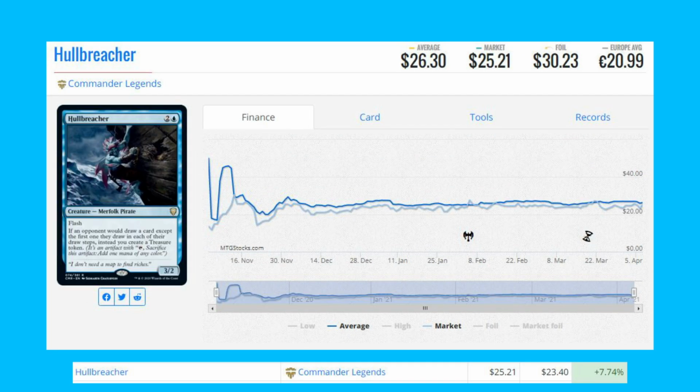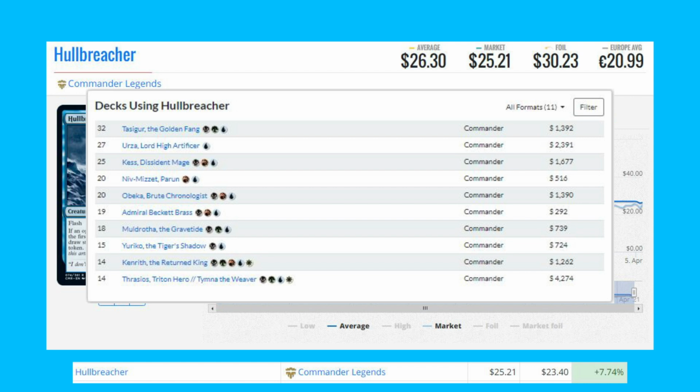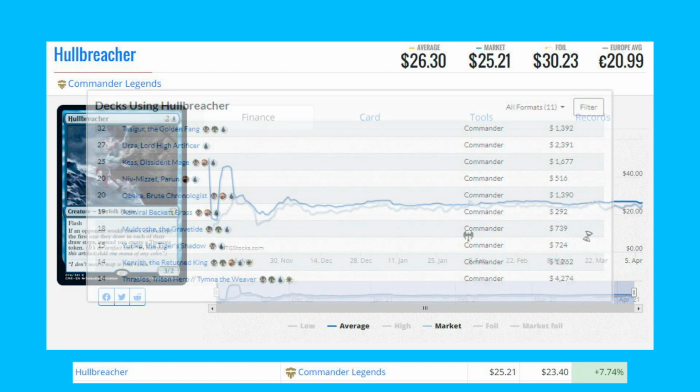Next up is Hullbreacher from Commander Legends. This rare is up 7.74% from $23.40 to $25.21. Now, this card sees a lot of play in Commander, mostly in Atsushi, the Blazing Sky deck, but it also sees play in Urza, Lord High Artificer as well.